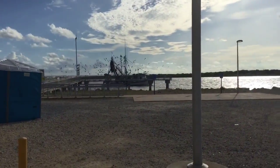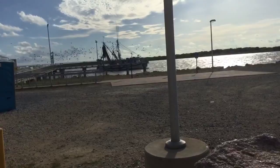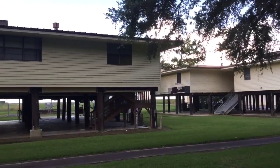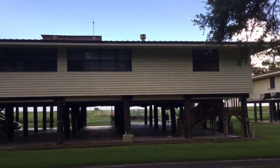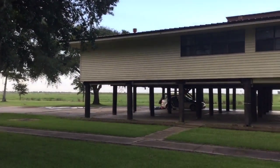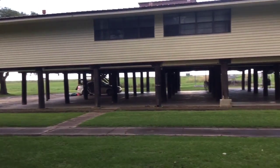Look at all those birds. Oh my goodness. We made it to the Rockefeller Wildlife Refuge. Here's the place where we're staying. It holds 16 people. And as you can see, this place is being held up by piers. We're heading out for our last day of research today.